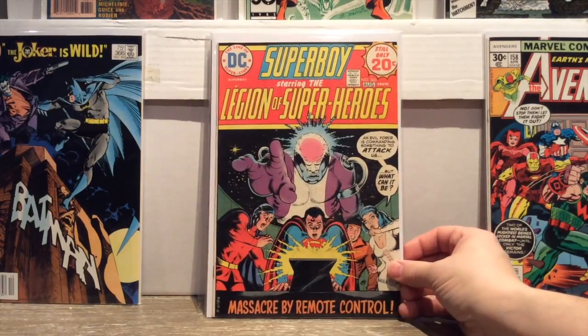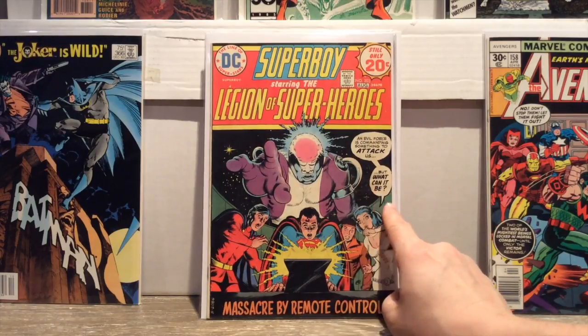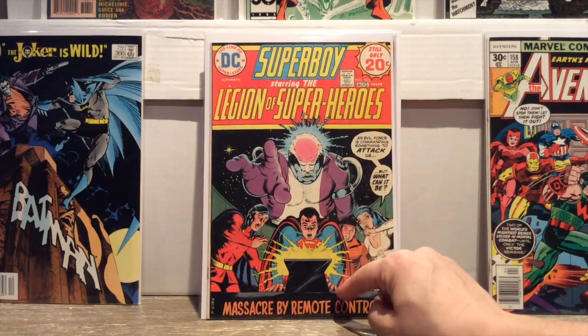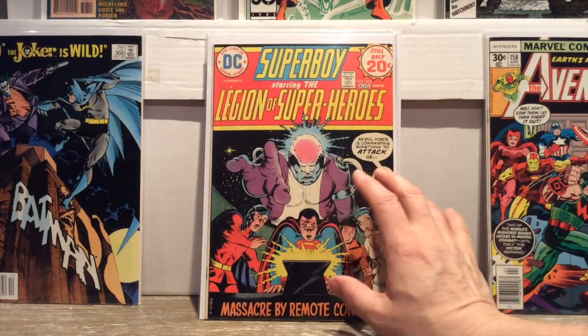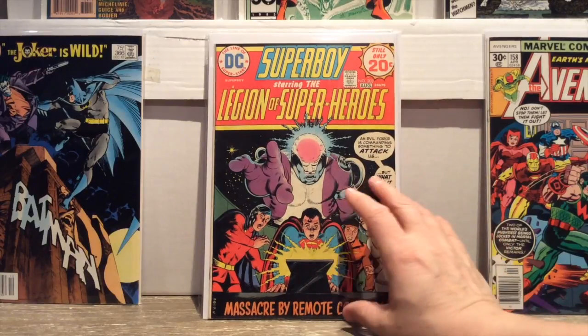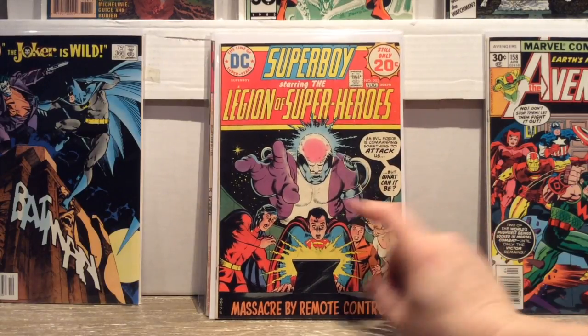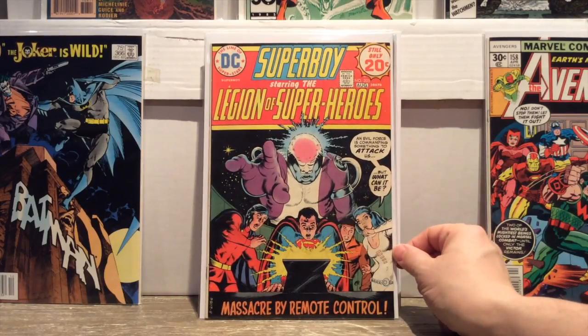A Superboy. I've got so many Superboy. And it always seems to be the one affordable Silver Age book that is still flooding the market, all these Superboys. They're the easiest to get. They're always the cheapest, but I love their covers. It's a lot of fun, and I do read these. It's just such a fun book, especially the ones that have the Legion of Superheroes in it.